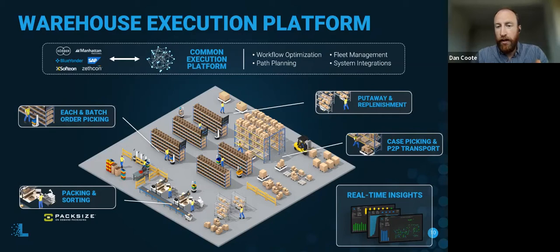And then I think that the data that Sophie touched on earlier related to what you can draw from a manual solution, that's where we can offer some real value and real data insights into ultimately how your warehouse is operating, but also how we're using our solution.